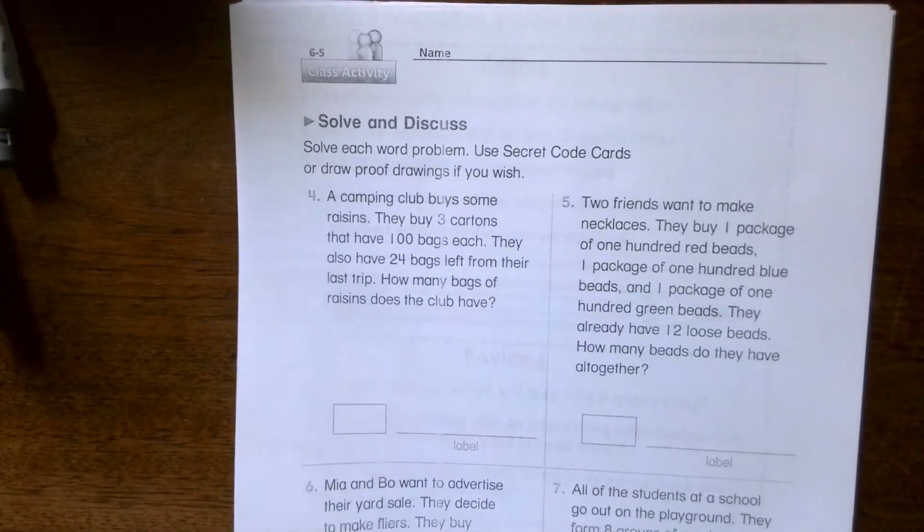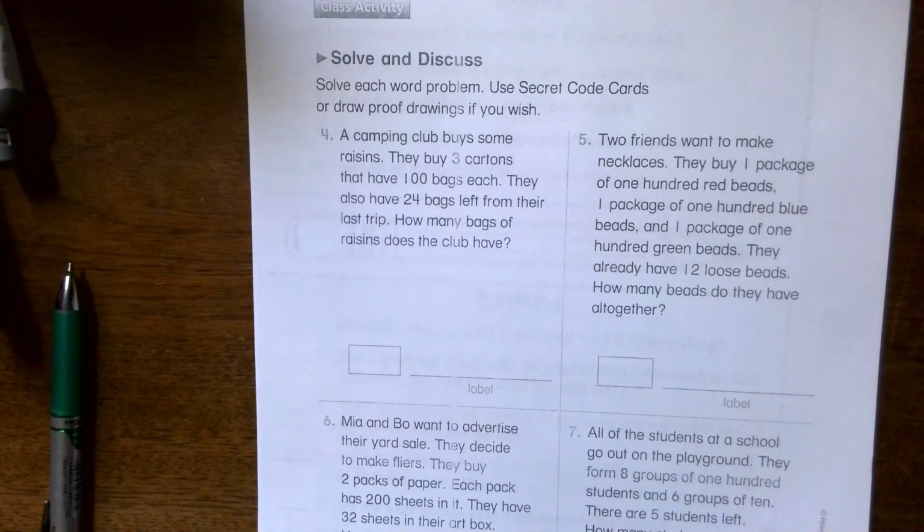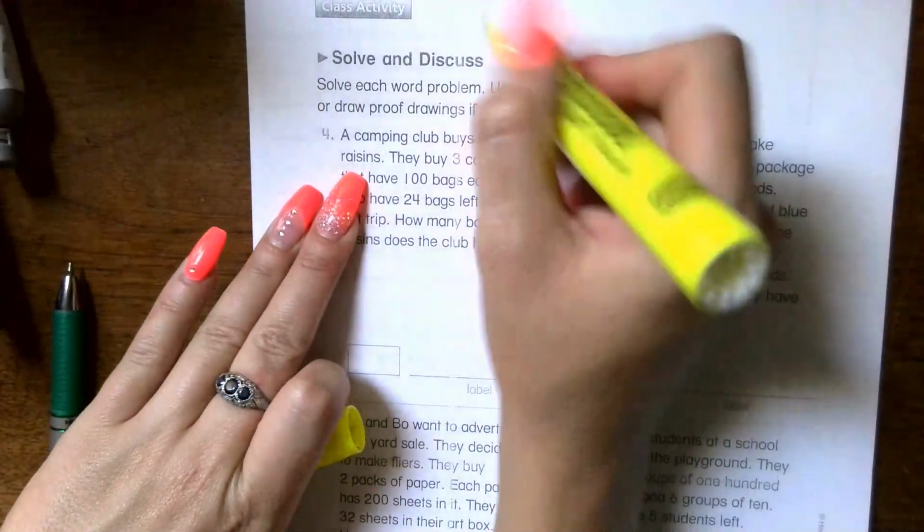I will be reading these problems to you. We'll work out number 4 together. You'll do 5, 6, and 7 alone. So it says, solve each word problem, use secret code cards, or draw proof drawings if you wish. You don't have your secret code cards, so we're going to use draw proof drawings if you wish. So it says number 4, a camping club buys some raisins.